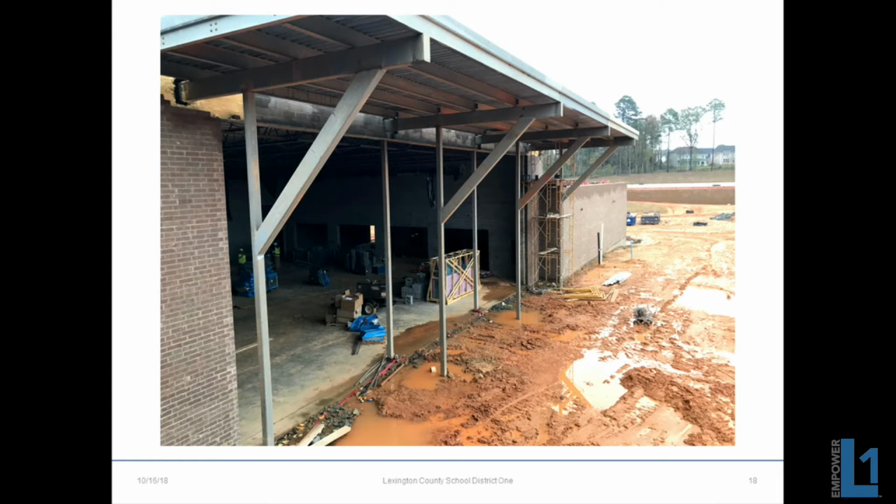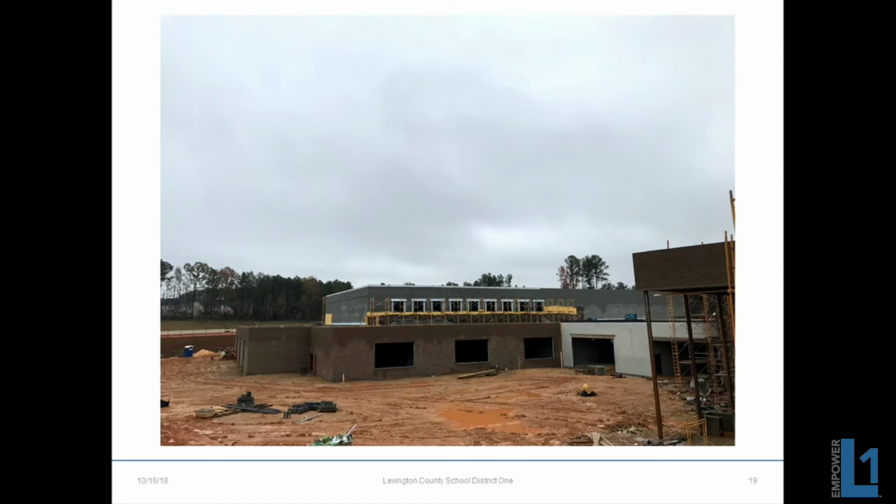A shot from looking into the cafeteria over the courtyard there. And this is, again, the courtyard area. These are some art classrooms that will have access out onto the courtyard, the gymnasium in the background.